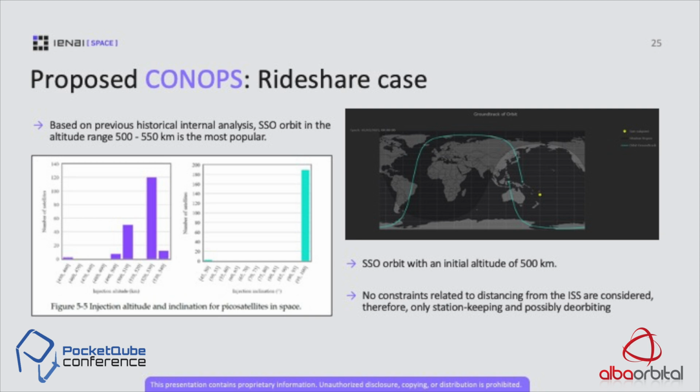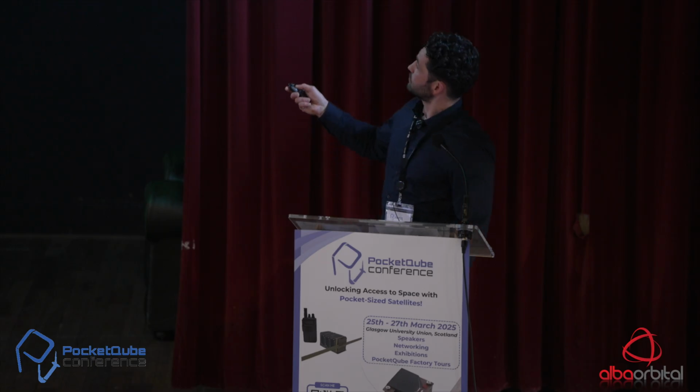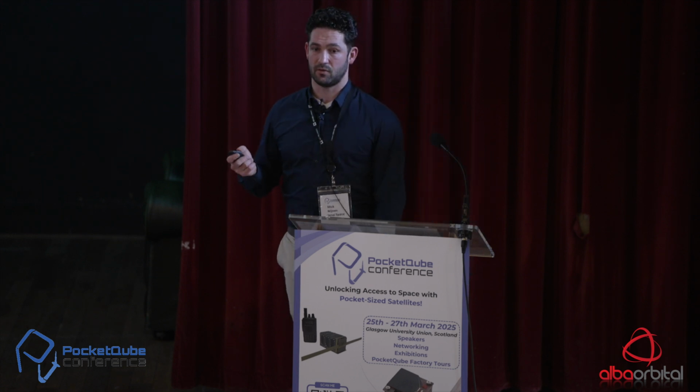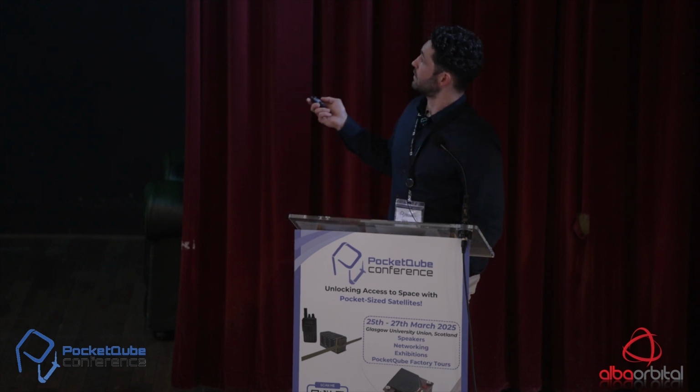Historically, that's been for Pico satellites, 500 to 550 kilometers SSO orbits. So you can see some data. So we assume that that would be the case here as well. So we choose 500 kilometers SSO, and then you don't have a constraint relative to the ISS anymore because you're no longer near it.